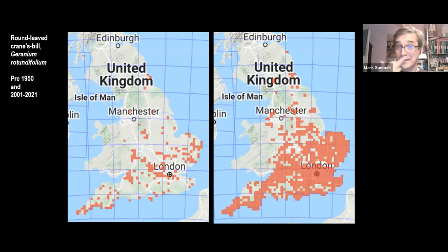So 30 years ago, when I started botanizing in the London area, finding round-leaved geranium would have been a little moment of joy and a little bit like, oh, that's exciting. It has now become really pretty common in large chunks of Greater London. So the enthusiasm is somewhat diminished on the rarity front. It is nevertheless still a rather nice plant to find.